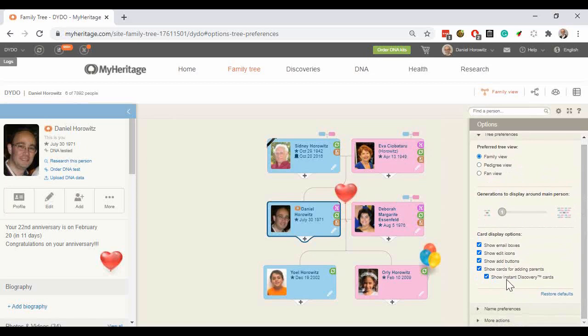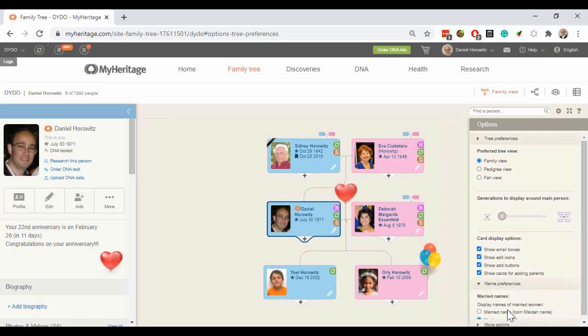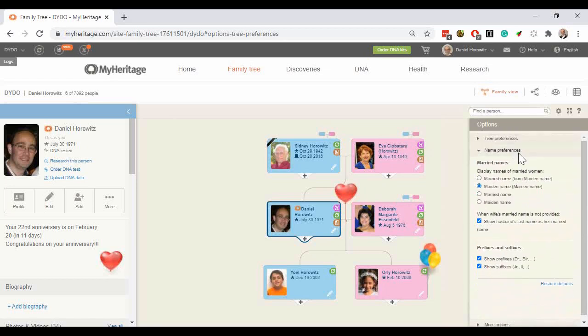I personally want everything that MyHeritage has to offer. And what not everybody realizes, even if you come up to here, is that below here you have another two full sections. One of which is how to view the names.